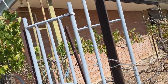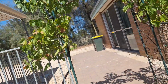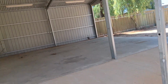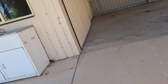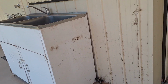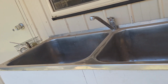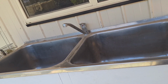And that is a two-bedroom flat, and carport, and here's where I would quite often just wash the veggies that I brought out of the veggie garden.